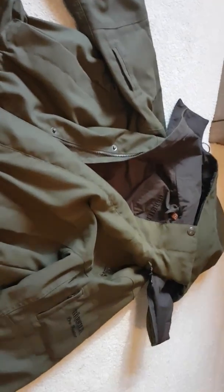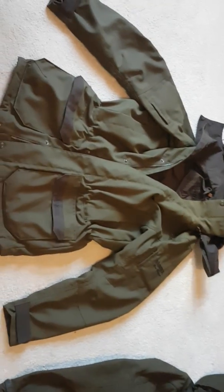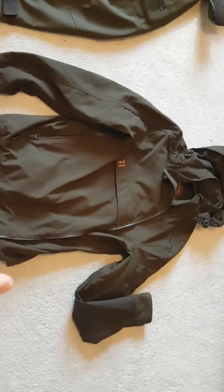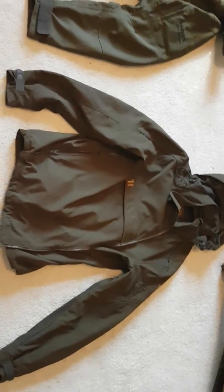Both coats, phenomenal. Really are really good coats. And I've had no complaints with this, really. The only slight thing with this is it hasn't got many pockets. It really hasn't. And for some activities, that can be a bit of a downer.